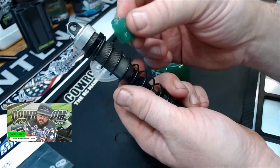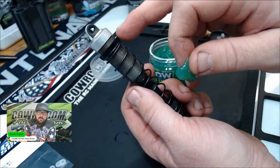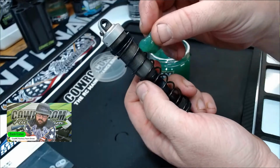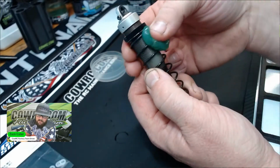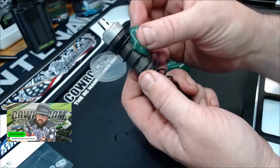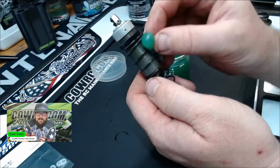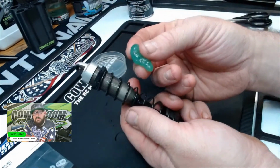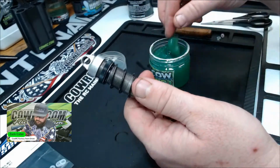You can get right in between those springs, or the same thing if you're having issues with your shock adjusting collars. You've got dirt packed down on these, dirt packed in the threads, and that dust, and you're just trying to set your ride height. You can get way past those springs. You don't have to disassemble your shocks or anything. So another option just for keeping your shocks up to snuff is using the cow snot.